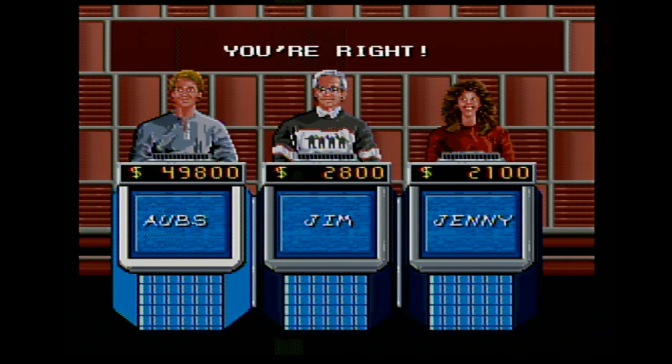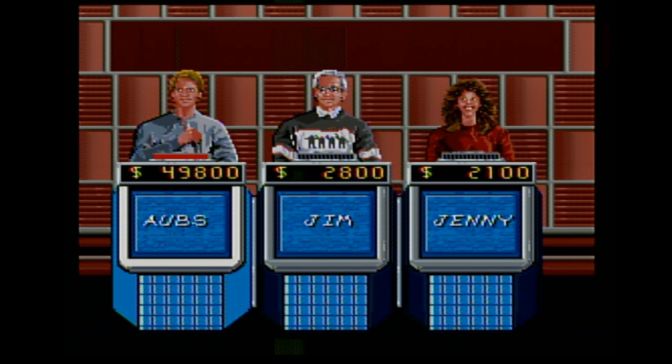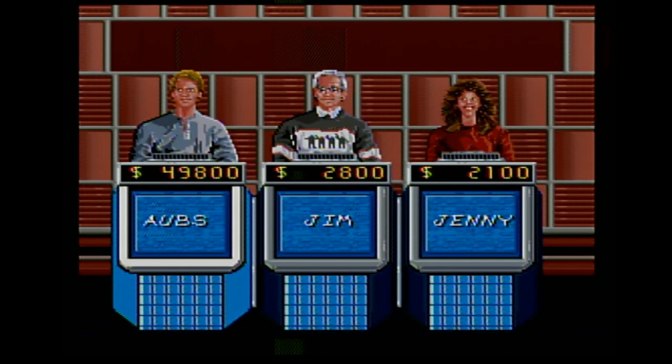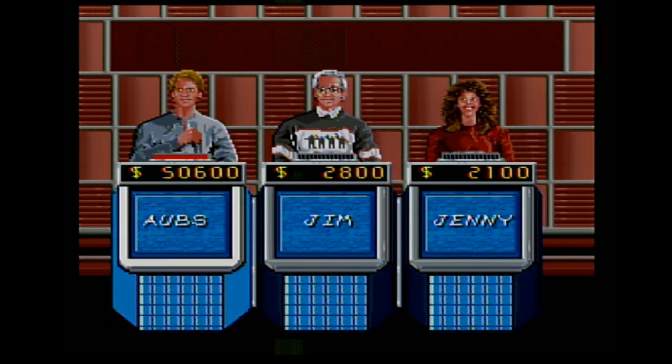$800, please. The answer is: What SWAT stands for. What is Special Weapons and Tactics? $1,000. The answer is: It's a dog's life in this branch of the police force. What is the Canine Corps?